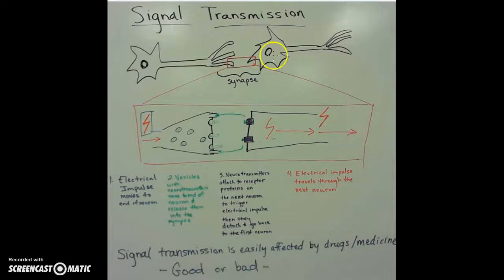Now let's take a closer look at what's happening in the synapse. Signal transmission happens in a series of 4 easy steps. First, the electrical impulse is going to move down the axon of one cell, so this little lightning will be our electrical impulse, and as it moves down the axon to the axon terminal, it's going to trigger the movement of vesicles. Vesicles are just little membrane bubbles full of neurotransmitters. And neurotransmitters are the chemicals that are actually going to trigger the response in the next cell.